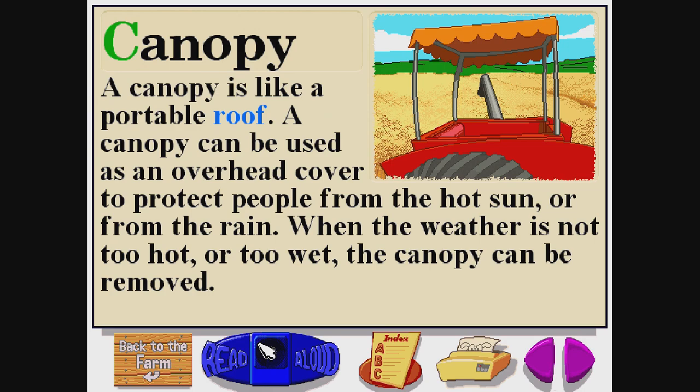Canopy. C-A-N-O-P-Y. A canopy is like a portable roof. A canopy can be used as an overhead cover to protect people from the hot sun or from the rain. When the weather is not too hot or too wet, the canopy can be removed.